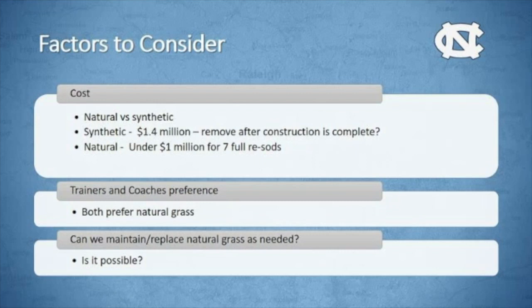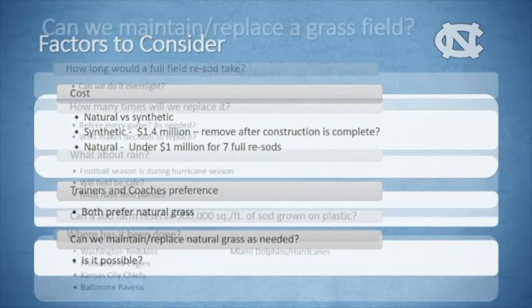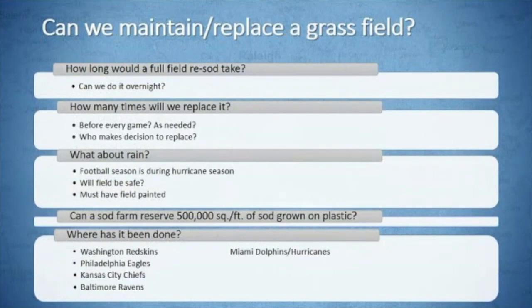So look, everybody wants to do this. The question is, can we do it? Is this even possible? Is it possible to practice in there, turn around, strip it out overnight, have it ready for the next day? There were a lot of other factors we needed to consider before just pulling the trigger on it. How long would a resod take? Could we come in and do it overnight? If practice ended at 5 or 6 o'clock, could we have it ready for practice the next day at 3 or 4 o'clock? How many times would we have to do it? We could plan on doing it 7 times, but would we really need to do it 7 times?